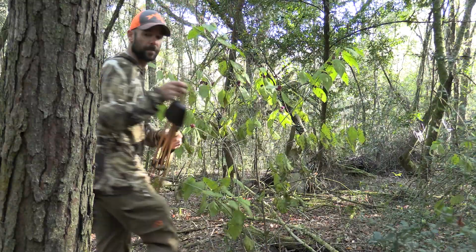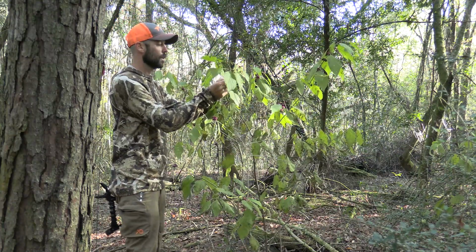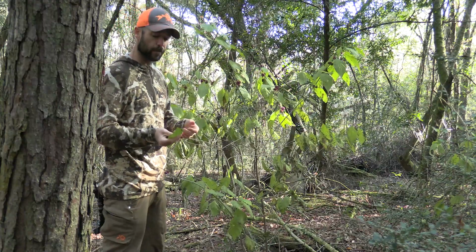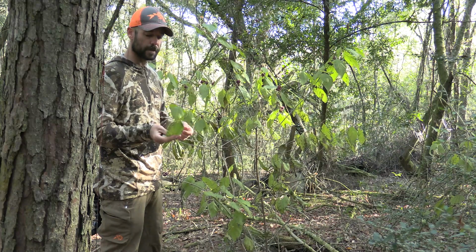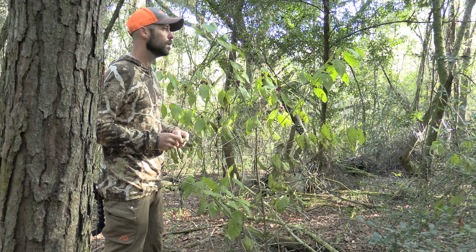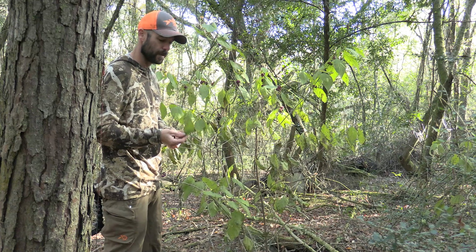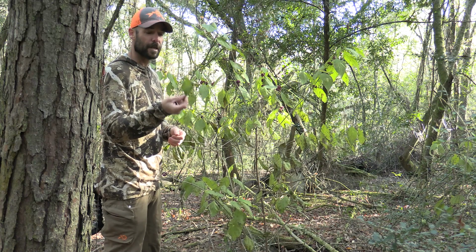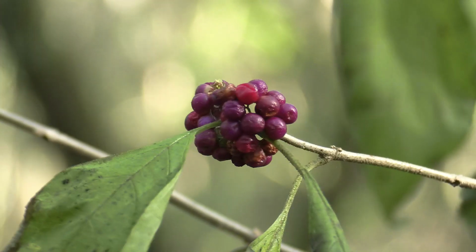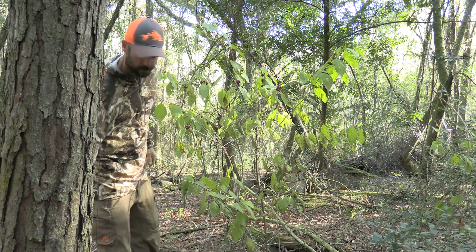So here's an interesting plant. This is American beautyberry. It's got these little lavender colored berries on it. But this stuff has actually been scientifically proven to repel mosquitoes. I don't remember what the compound is in here. I would think of it if I could remember the Latin name of it. Anyway, it's actually pretty effective. I've used this in the summertime to repel mosquitoes. Smear it on you. It doesn't last long, but while it's on you, it's pretty doggone effective.